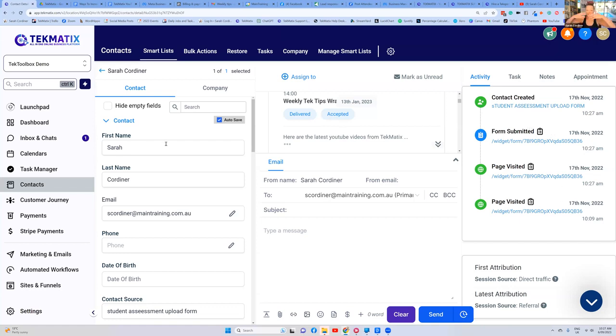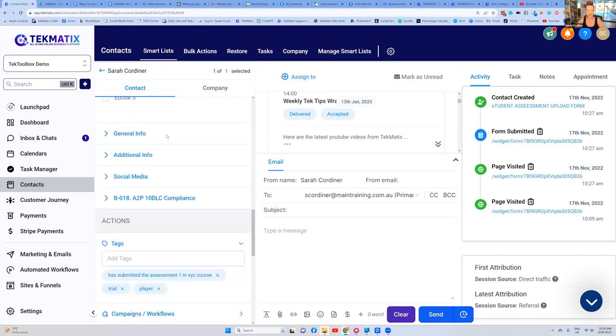Now, if you're setting everything up like I teach, which is, if they opt into a lead magnet, tag them. If they book an appointment with you, tag them. If they join a course or buy something, tag them with that tag, right? There's so many things you can do to tag people.